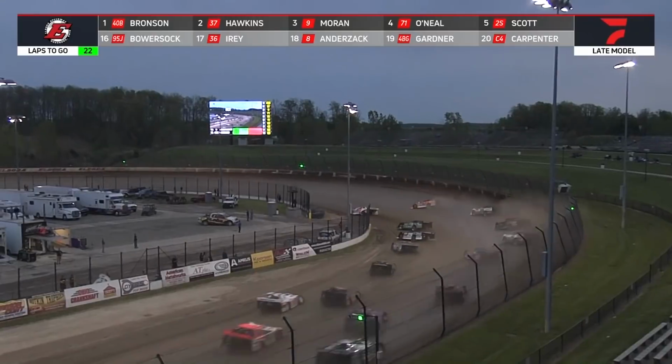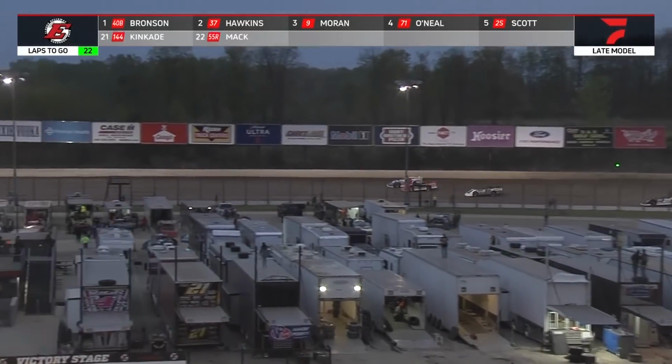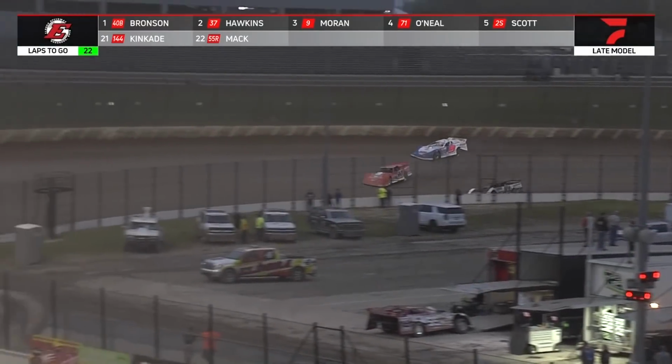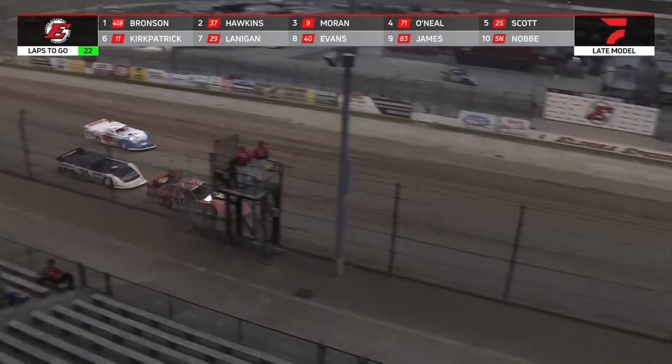Good jump on that start as well for the New Deal, Hudson O'Neal. He's got a ton of momentum from that high side. Moran takes the lead. Bronson tries to charge back. Here's the 71. Throw a blanket over the top three. They're 3 wide off of 4. 3 wide. Bronson leads it at the line.